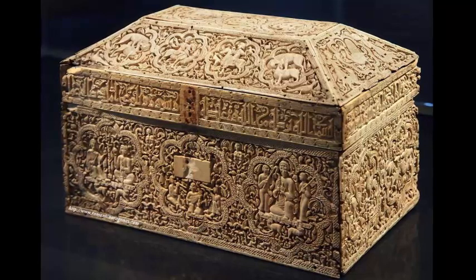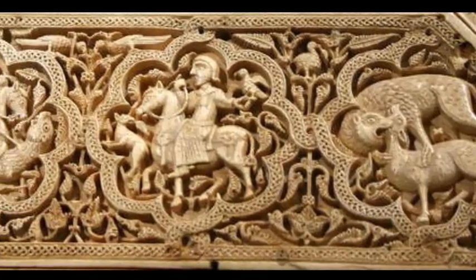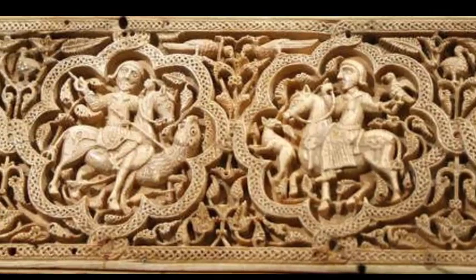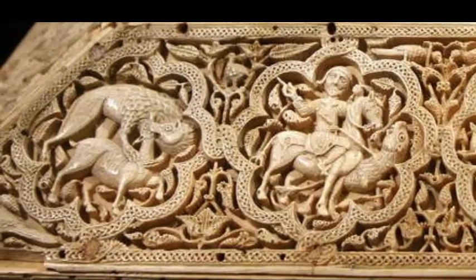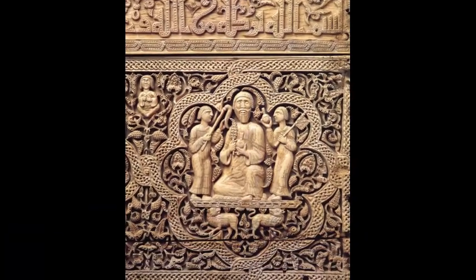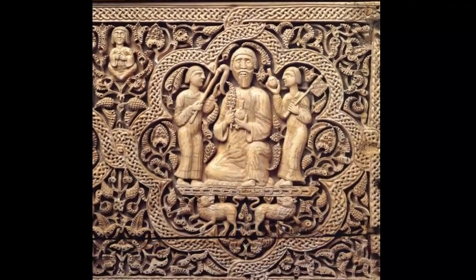Rectangular in shape, it has a truncated pyramidal lid. An uninterrupted plaited ribbon encloses 21 medallions, 13 on the lid and 8 on the body of the casket. The medallions are interlaced with vegetal motifs, birds, animals, and figures. The three medallions in the front show scenes from courtly life. On the right scene, a bearded figure with a mustache is seated on a throne resting on two lions. This might be a portrait of the ruling caliph, flanked by servants.